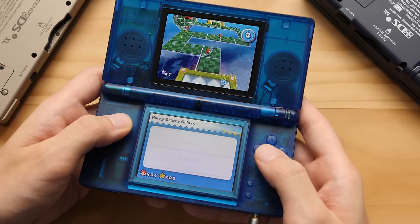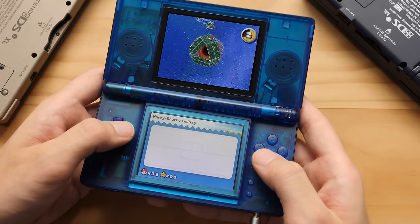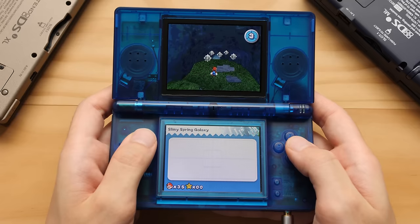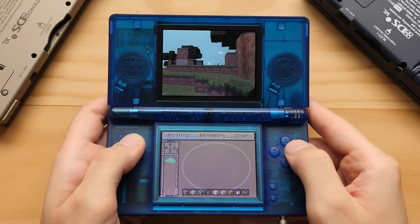It's been almost 20 years since Nintendo first showcased the Nintendo DS to the world, and while it wasn't the most powerful handheld of the day, it went on to outsell every handheld in history by a large margin.